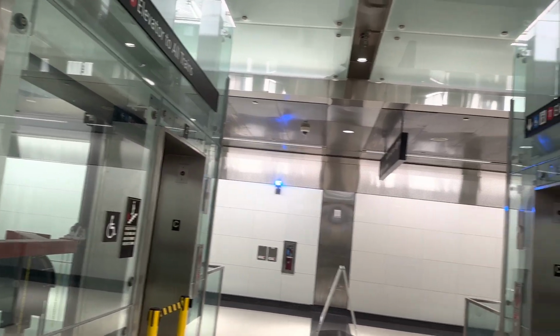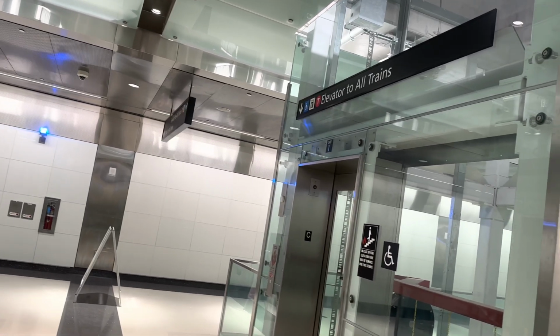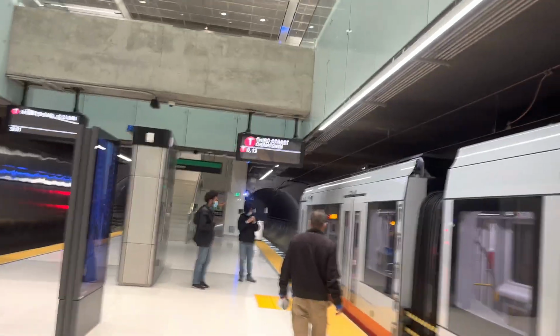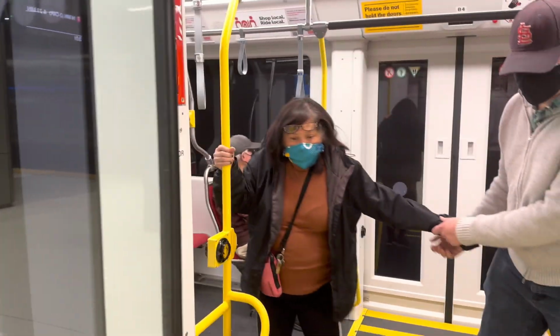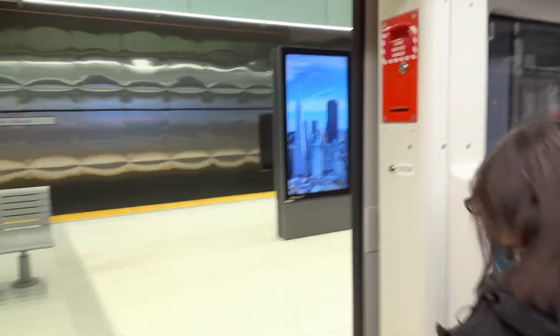But this is the elevator, and I've got Pumpkin with me, and because we don't have our booties, we're just going to take the elevator down to the platform instead of all the stairs. And here we are down on the platform. There are the stairs, and we actually have an approaching train which we're going to jump on. On to our next stop.